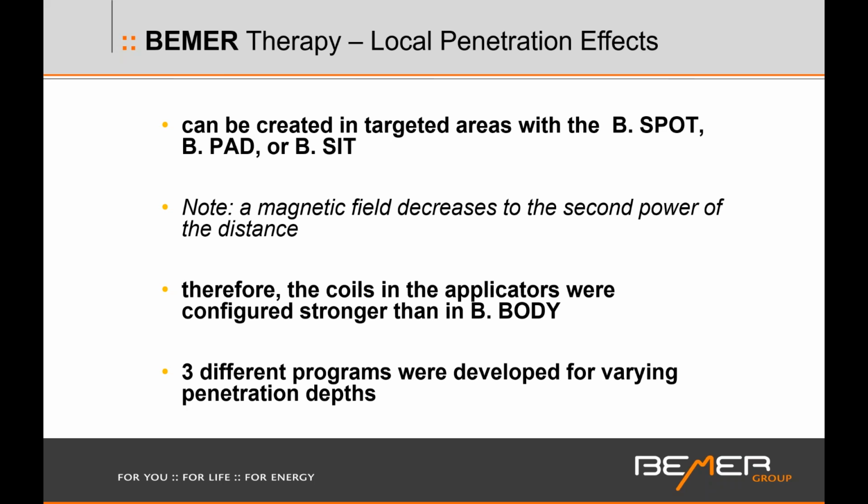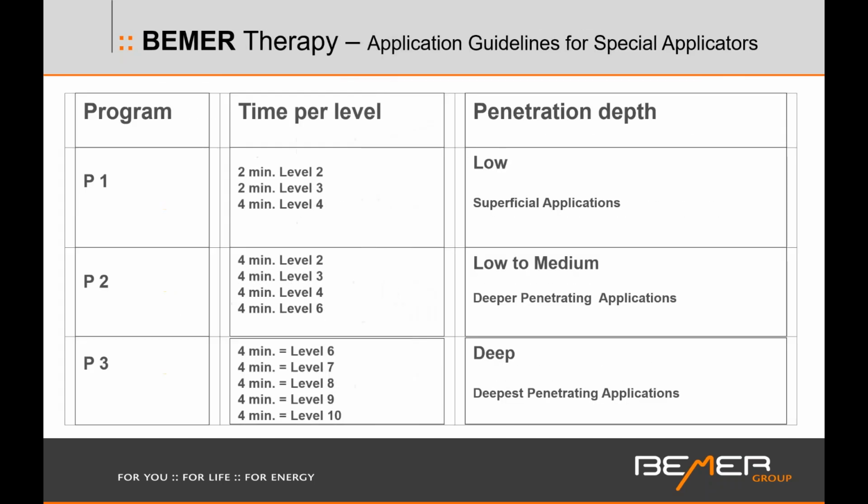In general, 3 different programs were developed for varying these penetration depths. These are Program 1, Program 2, and Program 3. And keep in mind that these levels can also be used with or without the plus signal with the applicators. Program 1 is levels 2, 3, and 4, using 2 minutes level 2, 2 minutes level 3, and 4 minutes level 4. These are for more superficial applications, maybe if you're trying to penetrate through the hands or the wrist.